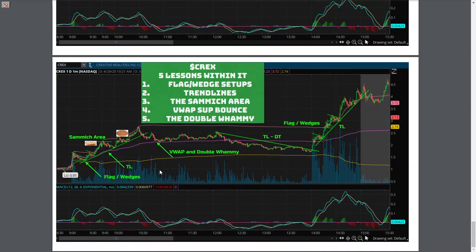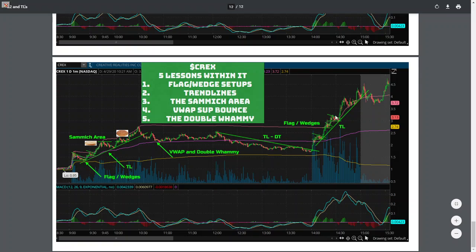And this is the last one. It's kind of a fun one to get into. Gotta love when you can break down 5 lessons essentially within a stock. That means that stock went bananas and had a lot to do. First, look at all these flags and all these flags. So I love flag wedge setups. Everyone's got to notice them, flags, wedges everywhere.